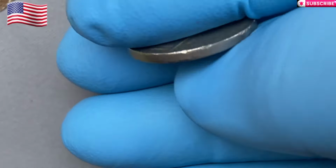The full steps designation is one of the most important grading features for Jefferson Nickels. It refers to the number of visible steps on Monticello. Coins with at least 5 or 6 full, uninterrupted steps are incredibly rare because most nickels from this era were struck with weak details.